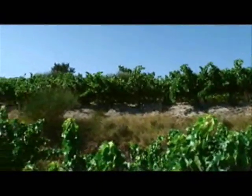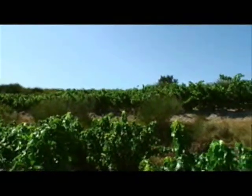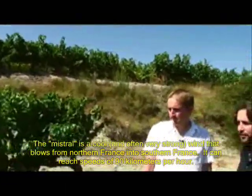For the maturity, the Grenache is a bit late if we want to pick it perfectly ripe. We usually do that late September, beginning of October. Yeah, we talked a little bit about the wind before. It's this Mistral, you see the vines moving a little bit. It's very slow today, it's slowed down a little bit, but it's a very important tool for us to have a good, healthy state.